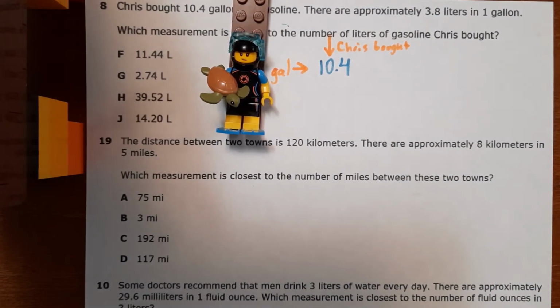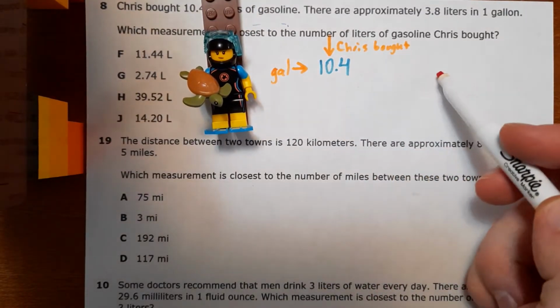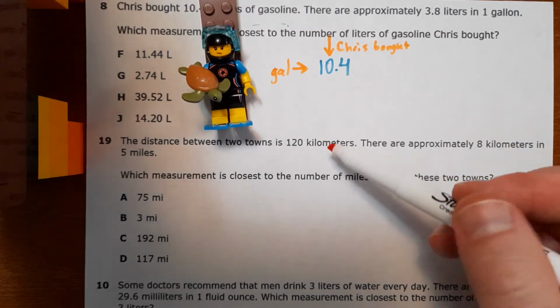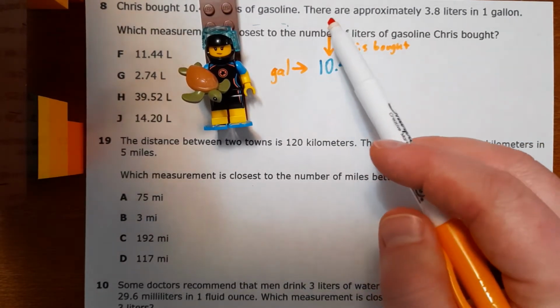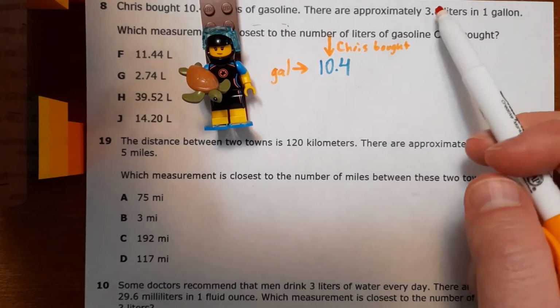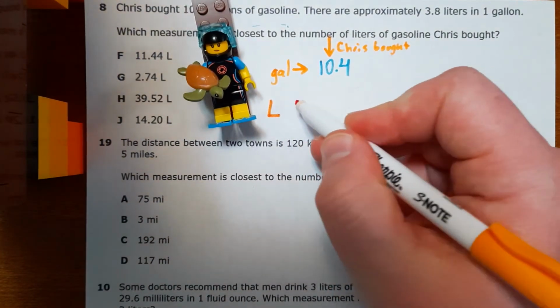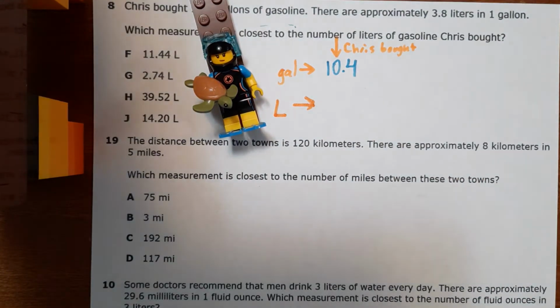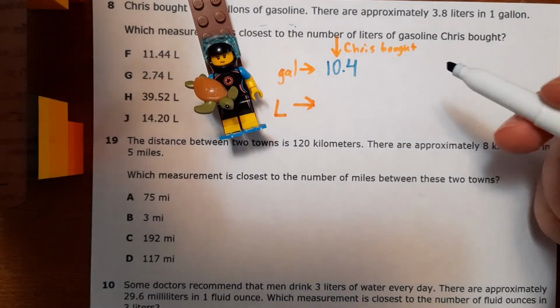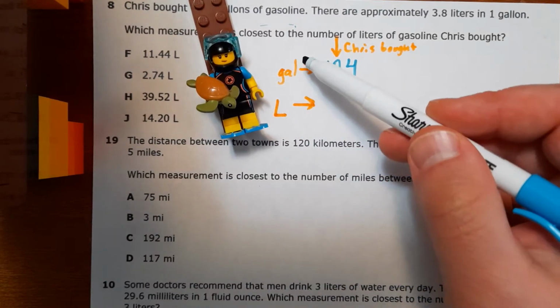Okay, that sounds reasonable. So as we read the rest of the problem, we're just looking for a number that fits either of those two categories. So either a gallon that we could put on top, or something else Chris bought that we could put on the left. So this next part here says there are approximately 3.8 liters in 1 gallon. So what will that 3.8 be? Well, liters, obviously. Good. So that's not the same as gallons, which means we're not going to put it on the bottom. And it's also not something Chris bought. So here we have gallons compared to liters, top and bottom.